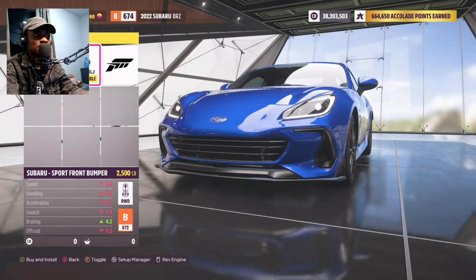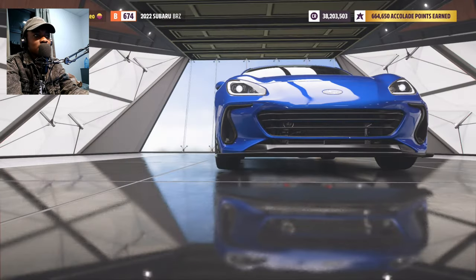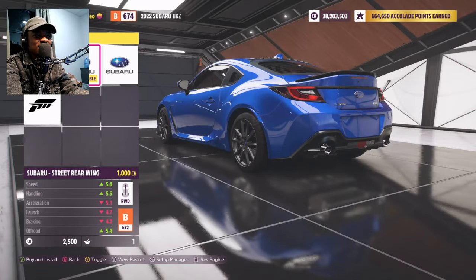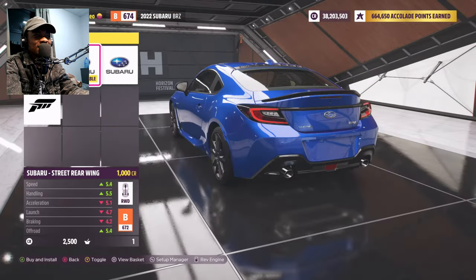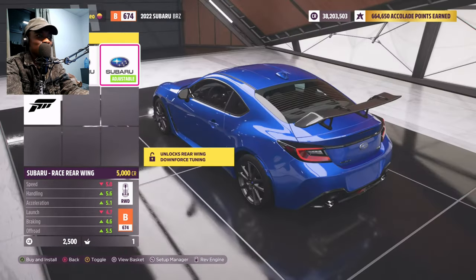Oh, we have a front lid. Oh, and the Forza Aero. Okay, we gotta take this one, and we have a rear wing. Oh, look at that. Not the same as the GR86 ducktail, but close. Oh, look at that. Okay, they kind of look similar, but this one is bigger and it's taller. Okay, let's take this bigger one.